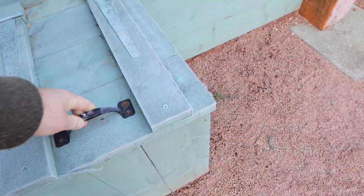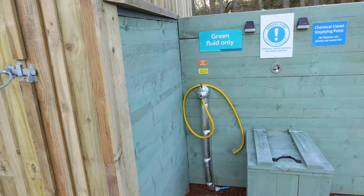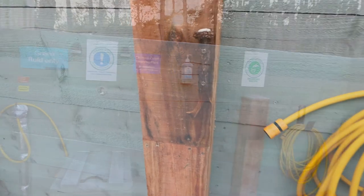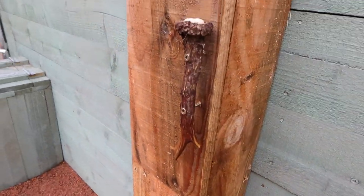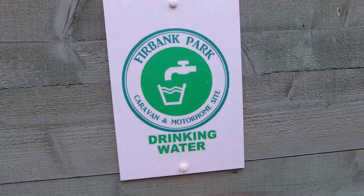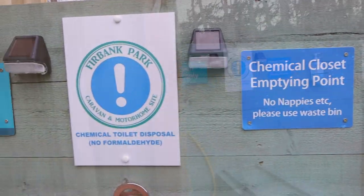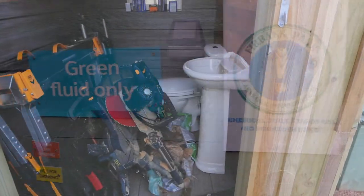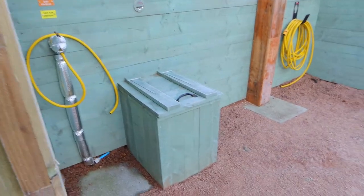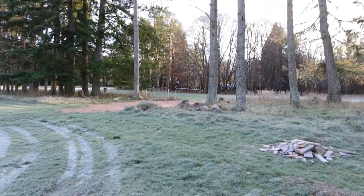Look at that. That's flipping brilliant, isn't it? I love it. Only green non-formaldehyde fluids on this site because of the cesspit. It kills all the bioculture in the cesspit and makes it go a cropper. And he was doing this yesterday, so I don't know how far he's got. There we go, always got his tools in here. And he's putting a toilet sink in there. How cool's that? What a clever chap. And they live on site over there in that bungalow.